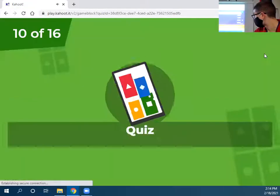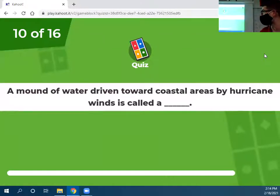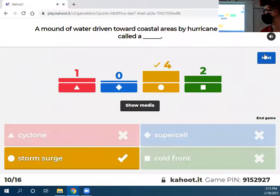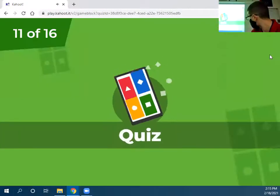Moving on. Number 10, the amount of water driven toward coastal areas by hurricane winds is called a what? Cyclone, supercell, storm surge, or cold front? What do we call that? It's going to be a storm surge. Storm surge, guys. Good job, good job. Moving on, got Joseph, Angel, and Nye in the top 3.